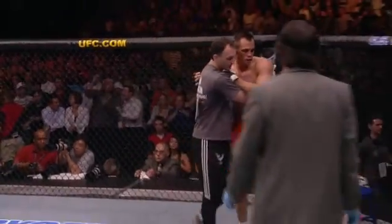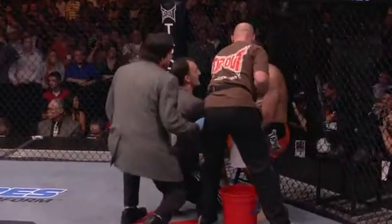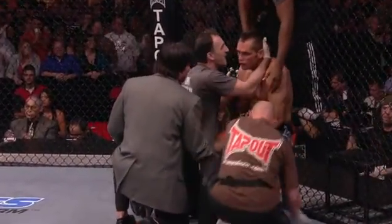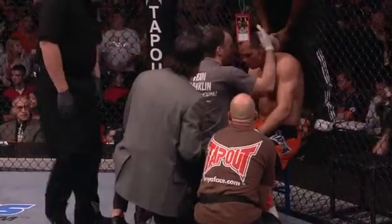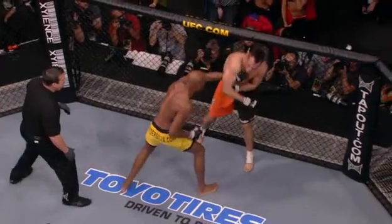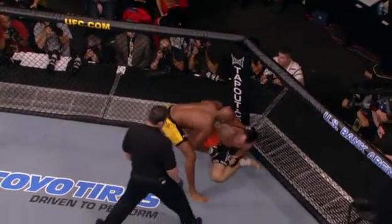He's very wobbly. Matt Hume is helping him sit down. Rich Franklin is in dire straits right now. They got to get some ice on his head, clear his head up, throw some water on him. Let's take a look at that real quick. Here's the end. Bing, that's it right there. Drops from that right hand. Rich Franklin was in deep, deep trouble.